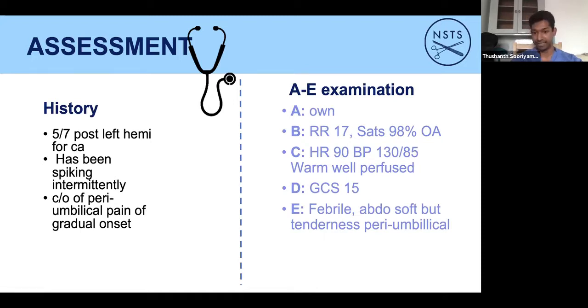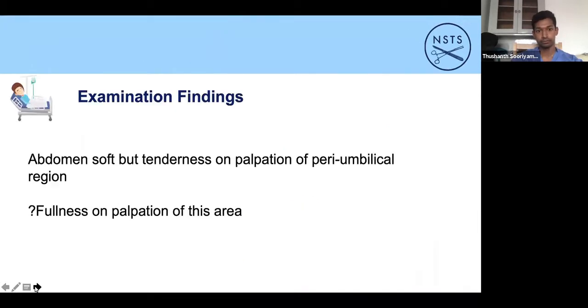And you get to E, abdomen soft, so it's not something that needs immediate action. You have a bit more time to gather some more information before talking to your reg. So, just elaborate on the examination findings.